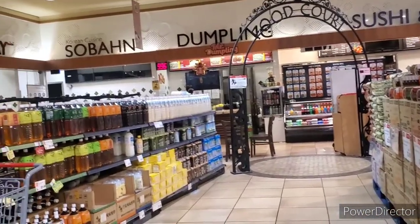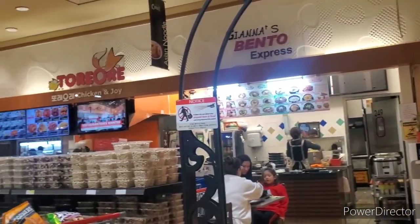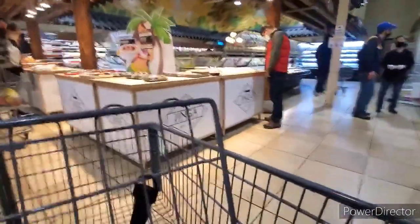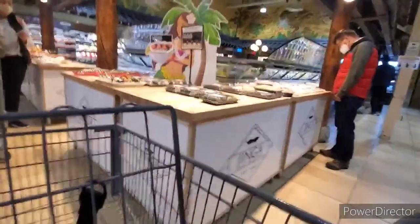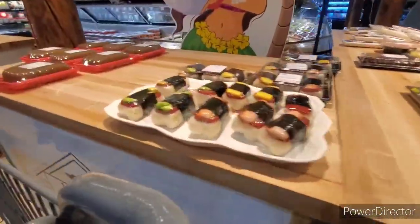Right here are those restaurants. You see Soba Dumplings. That dumpling place is my favorite. And then there's a few other places over here. This one has sushi and stuff sitting out. They've got pre-packaged food and kimchi and different things over here.